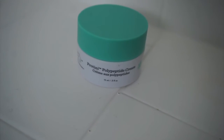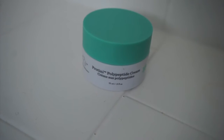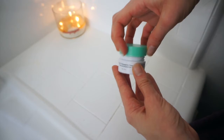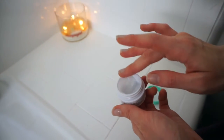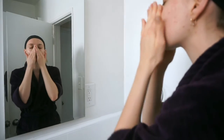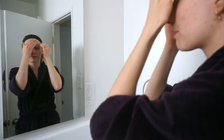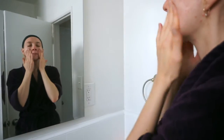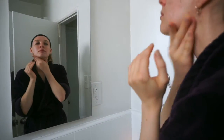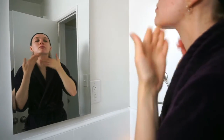Now the next thing I like to do is go in with my cream. This is one by Drunk Elephant. I got a sample size of it at Sephora, and it is so nice. It just smells luxurious and feels amazing on my skin. It seeps right in, and it is so gentle. I can even pat it around my eyes and it won't sting or anything. I really want to invest in a full size of one of these. It's just great.